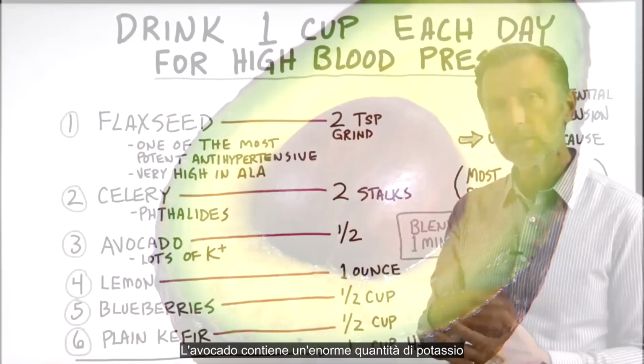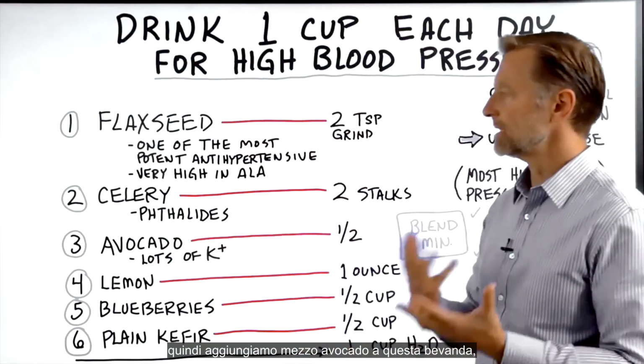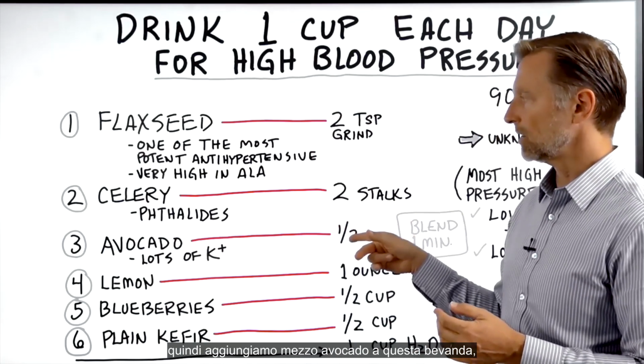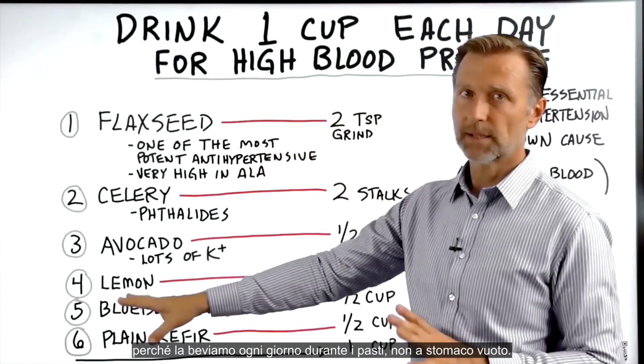All right, number 3, avocado. Why? Avocado is a food that has a huge amount of potassium. And so we want to somehow spike the potassium in this drink. So you would do about a half of an avocado. You can put the whole thing in there if you want, but half will be sufficient too, because we're going to be drinking this each day at the meal, not on an empty stomach.